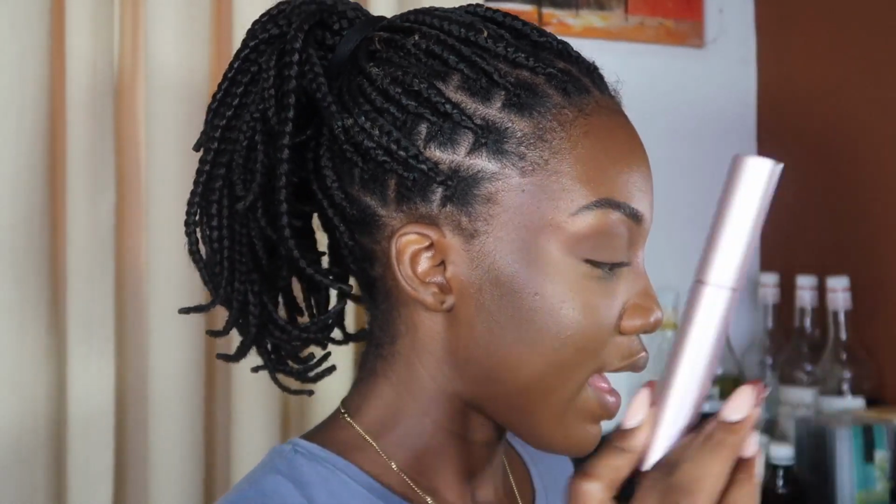Then last but not the least, well, no, not last, but I do my lip liner first because I don't want my lip balm to dry. So I just do this first, like, mascara. So mascara literally changes your face. This is the Too Faced Better Than Sex mascara. I need a new one. This is basically almost done.